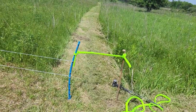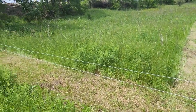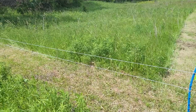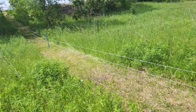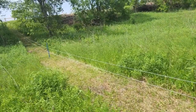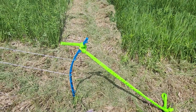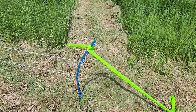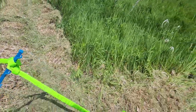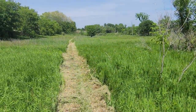So there it is once I tied it, and you can see those strings are nice and taut, not sagging, and it's a good visual. The poly rope shows up really well, so it's a visual reminder, and then also it's a psychological and a physical barrier. If they touch it, they get a little zap. So it's a 3-way barrier for them: visual, psychological, and physical.